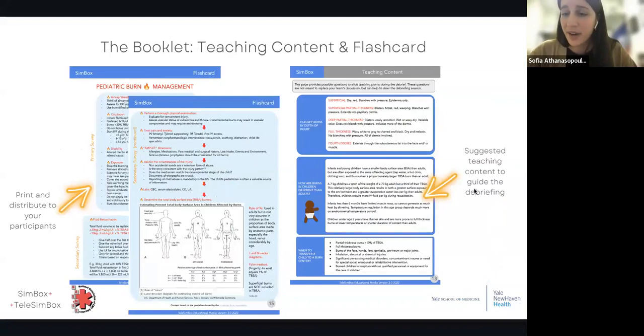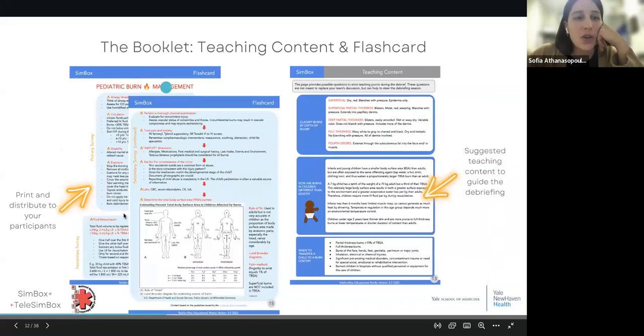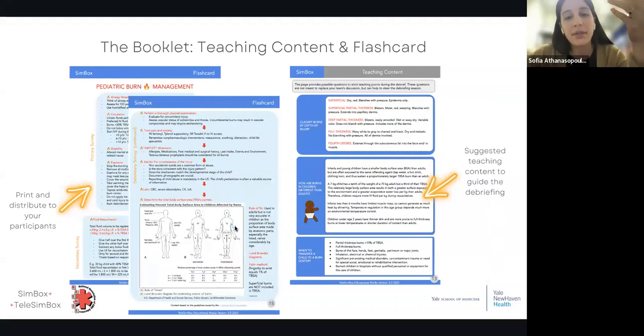So the booklet has a lot of information. For this burn patient, I made these flashcards that you can print and have at the bedside for your own reference. You can screenshot them on your phone, and it really offers all the information you might need for pediatric burn management in just two pages. There's a lot of teaching content. For example, how do you classify the burn severity? How are burns in children different than adults? So a lot of information to help you be empowered to teach others and talk about pediatric resuscitations.